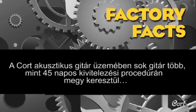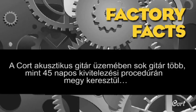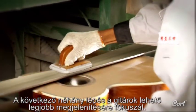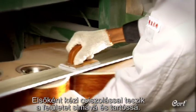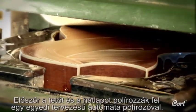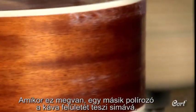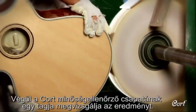Factory fact: some guitars take 45 days or more to go through production at the Cort Acoustic Guitar Factory. The next few production steps focus on bringing out the best possible appearance for the guitar's finish. First, it is hand sanded, making the finish smooth and even. Then it goes through a multi-step buffing process. First, the top and back are buffed using a custom automatic buffing machine. Then, an additional custom buffing machine buffs the sides. Finally, the guitar is buffed and inspected by a member of the Cort quality control team.